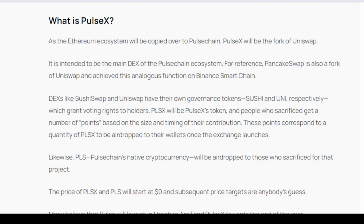These points correspond to a quantity of PLSX to be airdropped to their wallets once the exchange launches. Likewise, PLS, Pulsechain's native currency, will also be airdropped to those who sacrificed for that project. So anybody that was part of the sacrifice, whenever it comes to PulseX or Pulsechain, they will be airdropped tokens. So you don't have to worry about that at all.